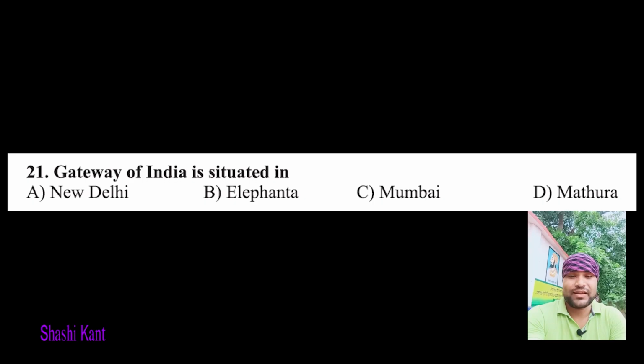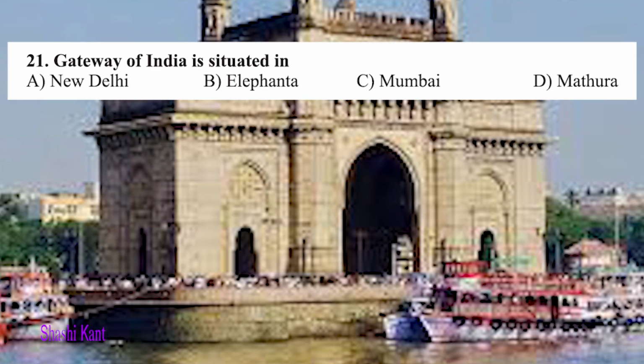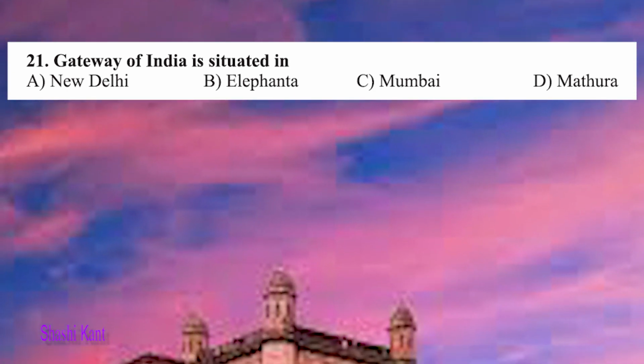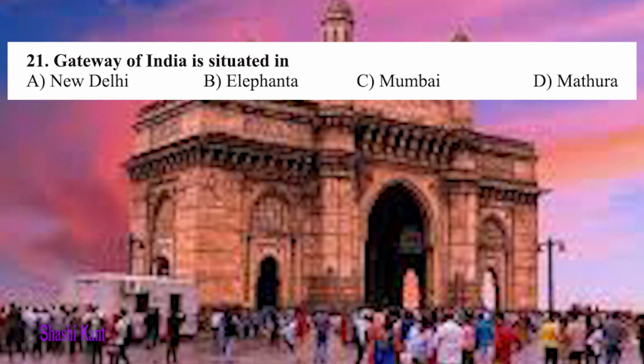Question number 21. Gateway of India is situated in? Options are A, New Delhi, B, Elephanta, C, Mumbai, D, Mathura. And the correct answer is C, Mumbai. The Gateway of India is an arch monument built in the early 20th century in the city of Mumbai.